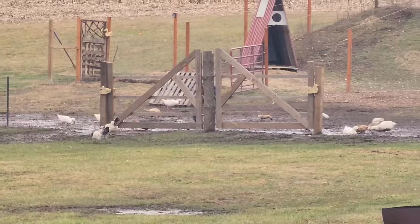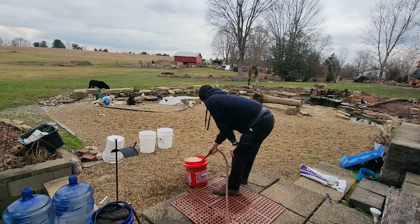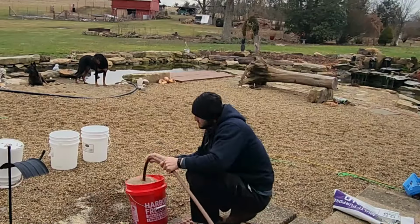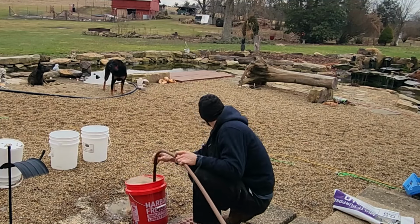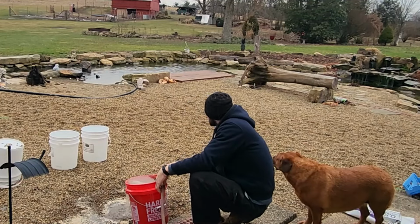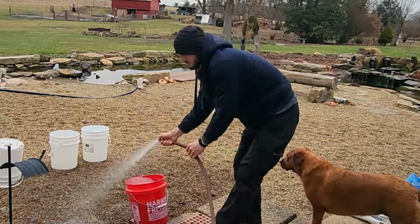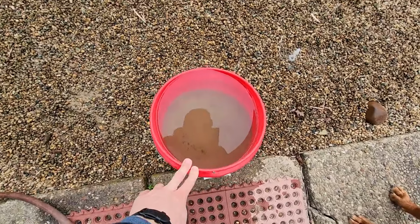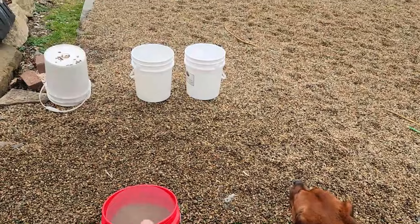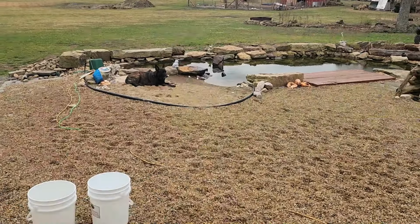I'm gonna get this sand all rinsed out and clean so I can top off the turtle tank, and we'll head inside and do the Betta bowl. All right, we got some clean sand now for the turtle tank. It does take a lot of water to clean the sand out, but the water that drains into the ground here goes down to an underground sump pit that I have, and it gets pumped back into the pond via geyser. So not all that water is wasted.